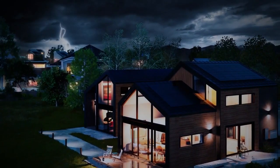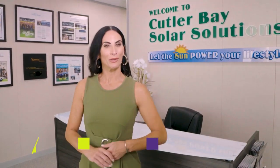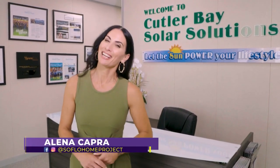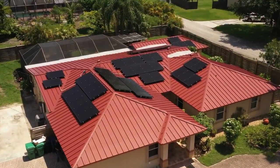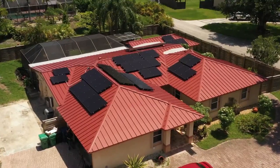When it comes to hurricane season, many of us think about power outages. But thanks to solar and backup batteries, power outages can be a thing of the past. We're here today at Cutler-based Solar Solutions to find out a little bit more about solar. We're at the Cutler-based Solar Solutions training facility, joined by the founder, Raul Vergara. Raul, welcome. Thank you.